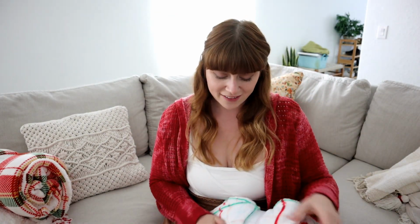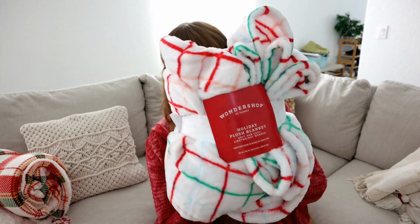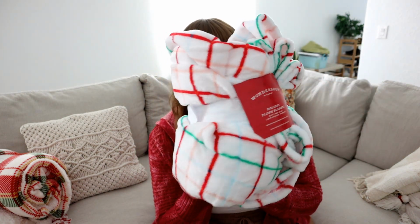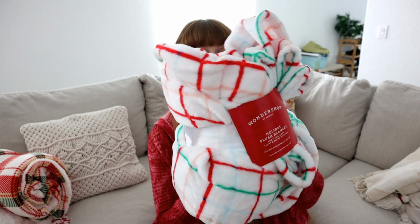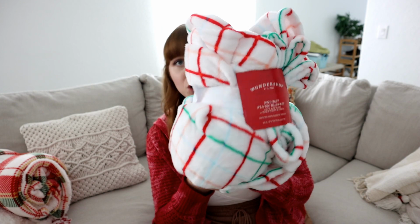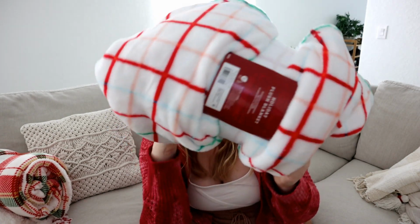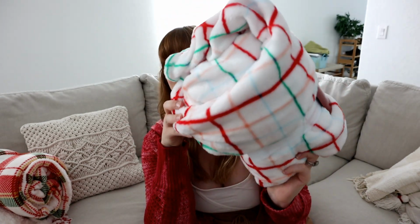The last blanket I picked up, and I believe they have this every year, I'm not sure. I already unraveled it because I felt like I needed to see it, and it was a really big blanket. I was not expecting that. So I got a Wonder Shop blanket, and that was my pitiful work of trying to rewrap it. But I got this Wonder Shop holiday plush blanket, and this one is $15 as well. It's really cute. It's very colorful, and I'm so obsessed and excited about it.